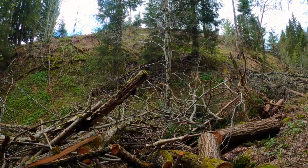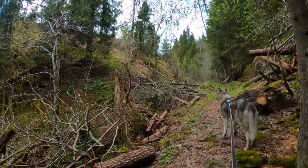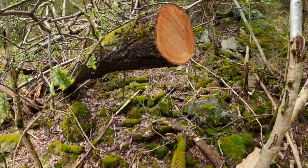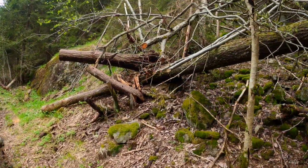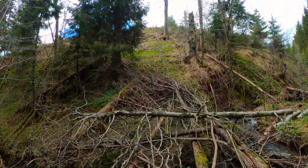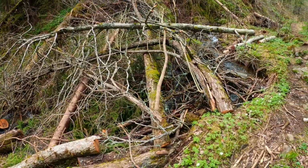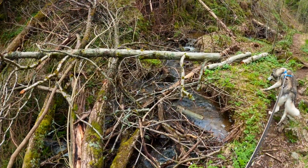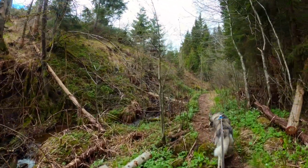You can see that. Rob will think I'm crazy because I'm stopping all the time. And the trees are blossoming, even if they're dead or they're dying. Look at this here. Show you this. It's like a pile of garden rubbish, isn't it? Like compost. But there behind the debris is a little stream.